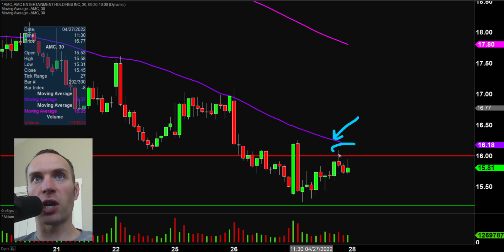So you have this just general area of resistance right here between, let's just call it $16 and then the 16.18 mark, but to round it up, let's just call it $16.20. So there's basically this 20-cent area of resistance here, and that's the big question: is the price going to have enough strength to be able to push through it and then stay up above it?